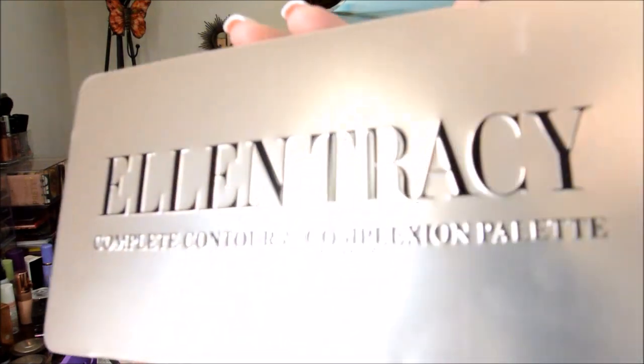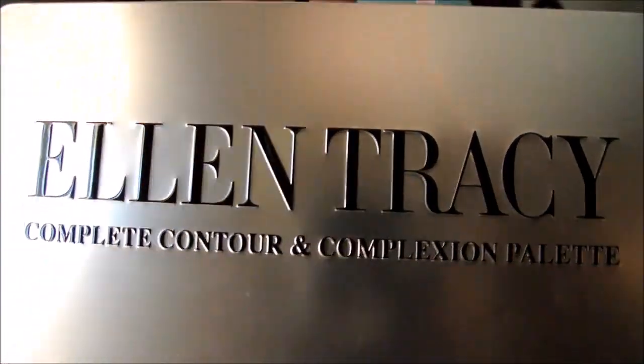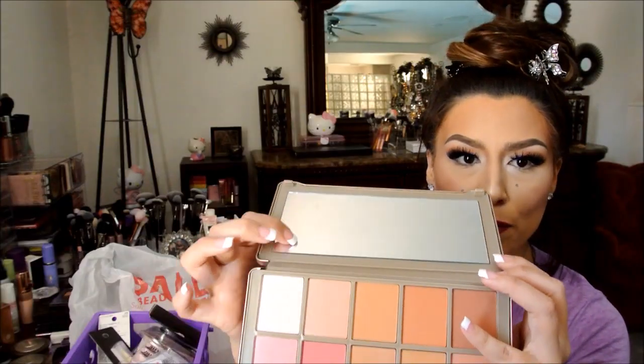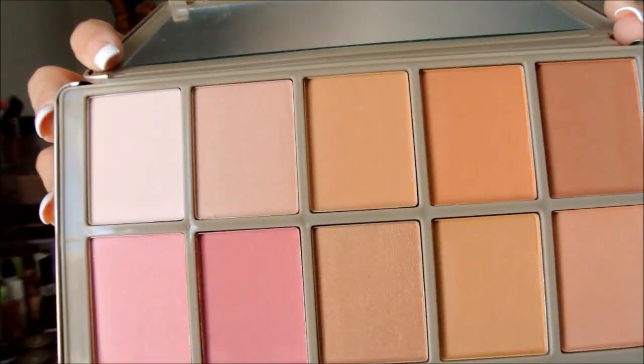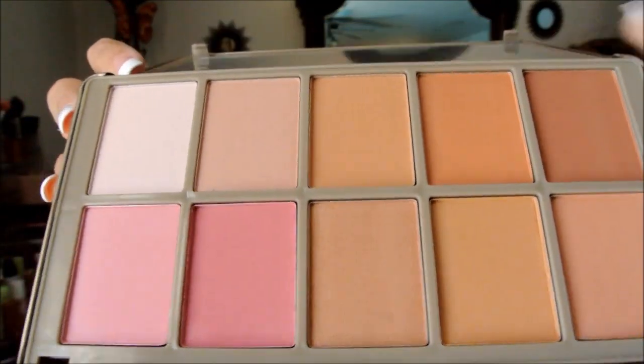But you guys, look at this. Oh, I didn't even tell you guys, this is by the same brand that I just showed you from the blush, Alan Tracy, and this is a complete contour and complexion palette. This comes with a humongous mirror in the inside, and look at the size of the pans that you get. They are so beautiful, and yes, they are pigmented.